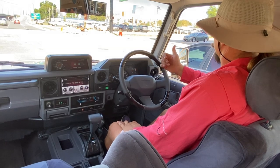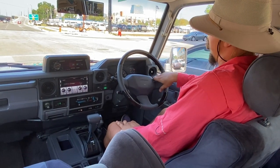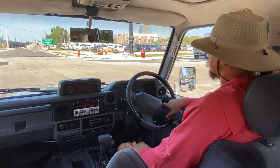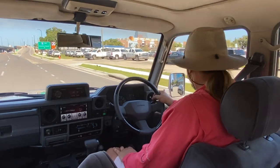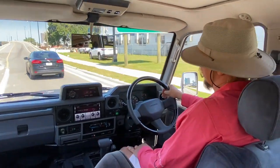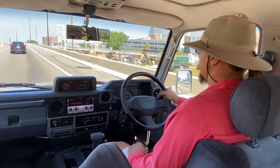Let's see if we can pass this Hyundai on the right to the off-ramp. Let's see if we can kill him. Doing a little drag race. Four cylinder diesel in action. On the boost. There's a Ford with turbo. So we passed the Hyundai. Good. So yeah, I like to keep it in the power mode.